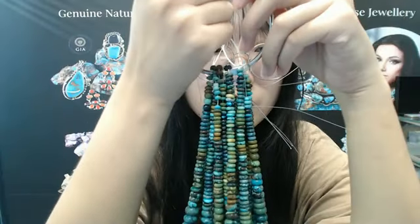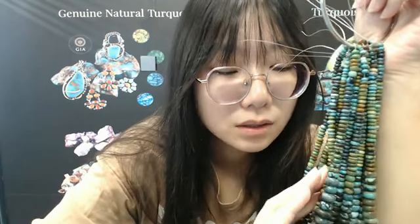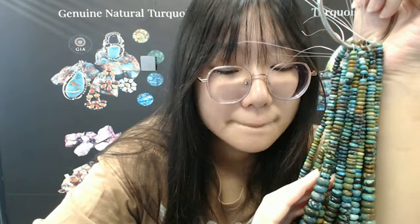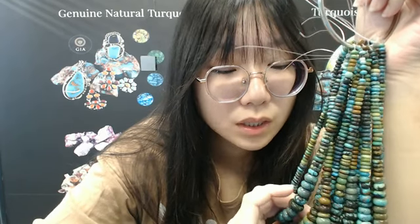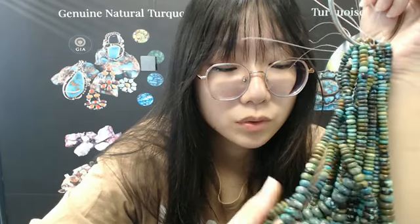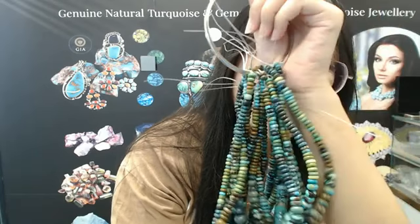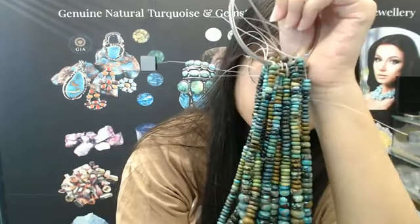You can wear it as a necklace, and you can also use these turquoise beads to make other jewelry like necklace, bracelet, pendant, ring, earrings, and so on. If you need, you can also tell us and we will achieve your request. We can make the jewelry you need for you. And you can buy this for your girlfriend or sisters or mother or father as a gift. They will like it.